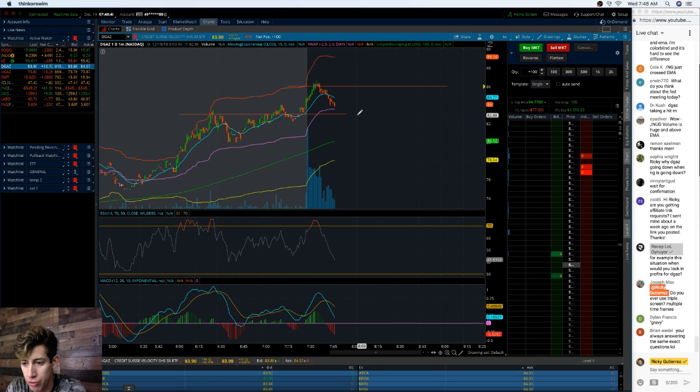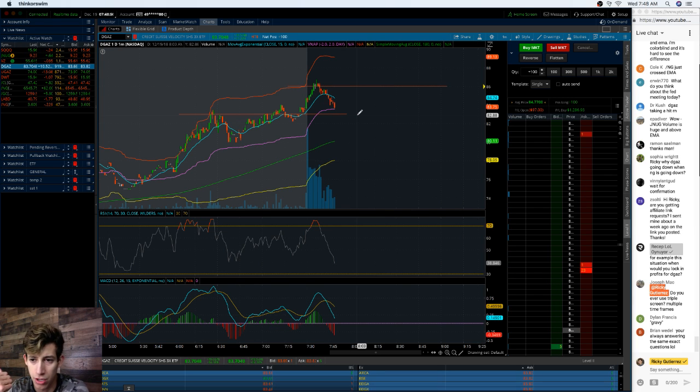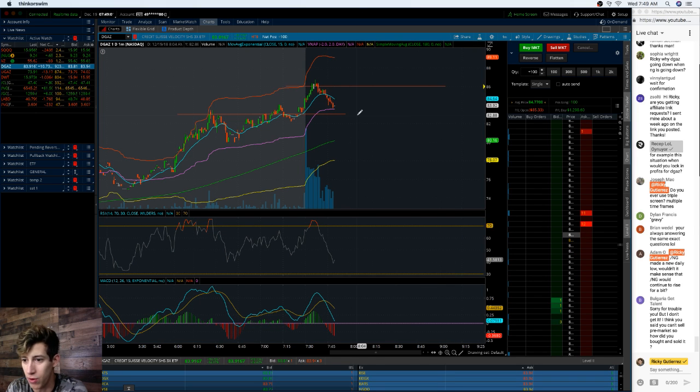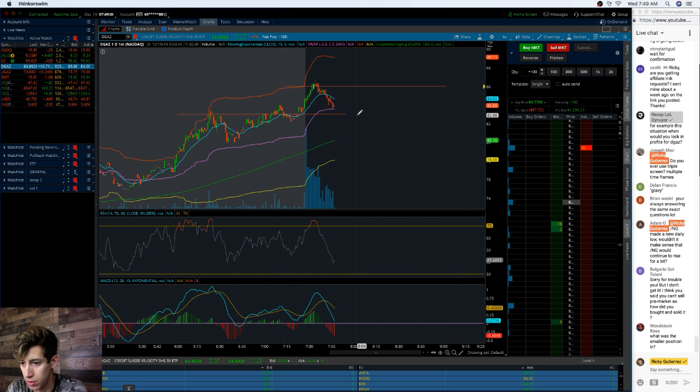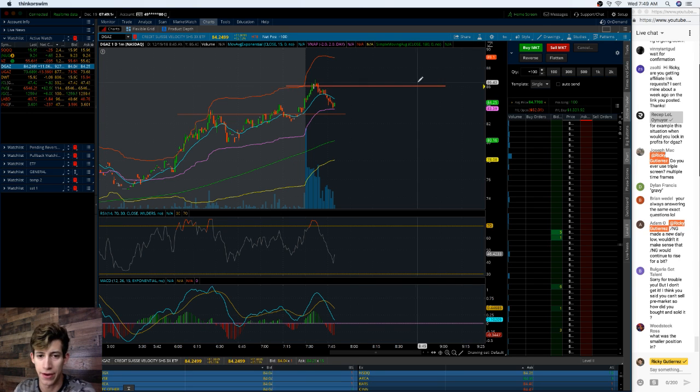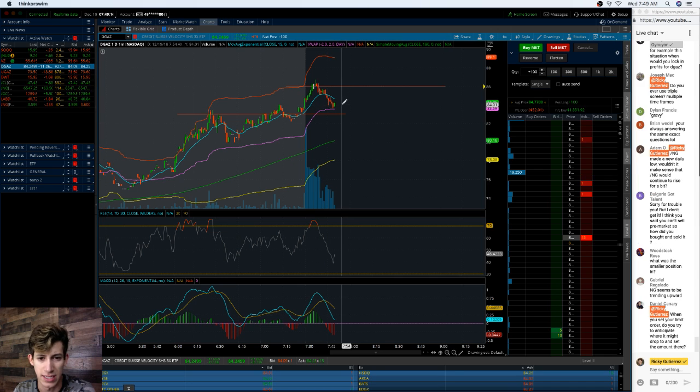Do you ever use triple screen multiple time frames? Yeah, depending on what I'm looking at on my other screen, but I don't go too crazy on that. So you're always answering the same exact questions. I'm sorry, I feel like I'm answering different questions. Yeah, its overall pattern and direction for the day just isn't necessarily there.